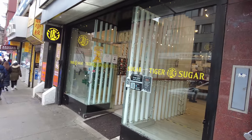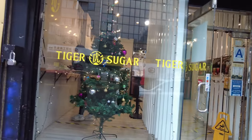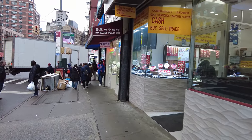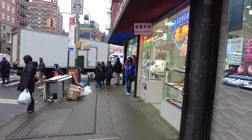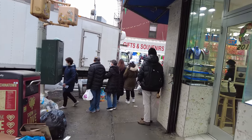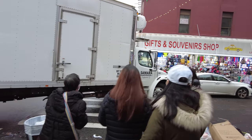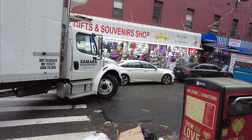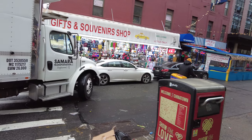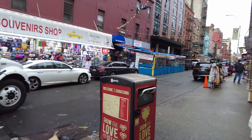This is one of the newer places that opened in Chinatown, Tiger Sugar. They're just famous for their brown sugar bubble tea from Taiwan. I'm not sure if this truck driver is going to have enough clearance to turn onto Mulberry. This street up here is the beginning of Little Italy.